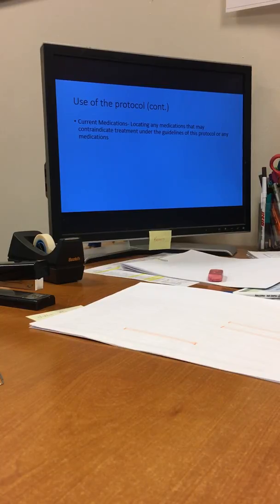Obtaining current medications is important. Medications may contraindicate any treatments. They may already be taking the medication or have taken the medication recently that you were about to give them. Allergies. If they're allergic to the medication you'll be giving, you wouldn't want to give it, so obtaining their allergies is always an important thing.